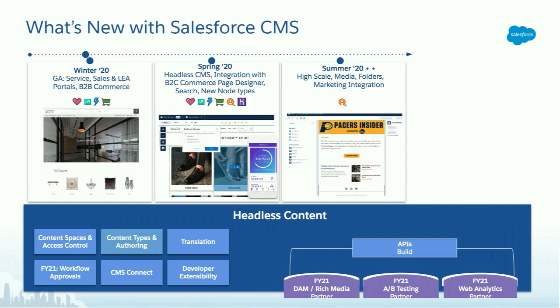Now, with Salesforce CMS, the last couple of releases, we've been doing the work to make this a platform that serves all of Salesforce as well as external third-party systems. So with our winter releases, we went GA, and we were already serving service portals and sales portals, employee applications, as well as B2B Commerce. Now with the Spring 20 release, we have our headless API. What that means is that you can now take our content and serve it in any third-party application. So you could build your site using Angular, React, any front-end platform that you like, and consume our content through APIs and serve it. In addition to that, we also have a native integration with the B2C Commerce Page Designer, and I'll be talking a little bit more about that.